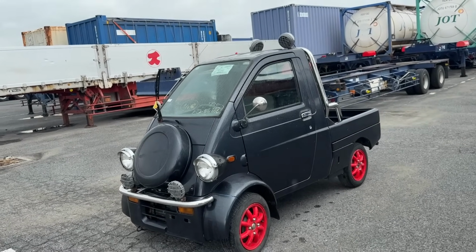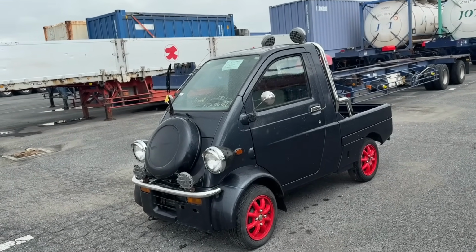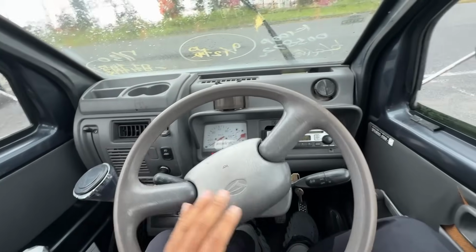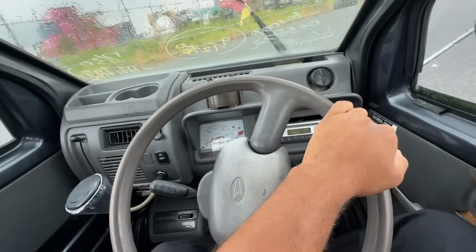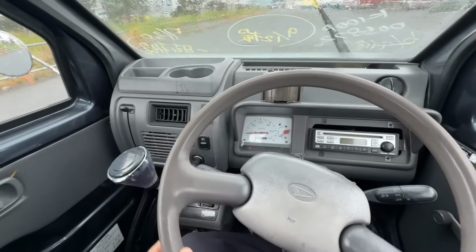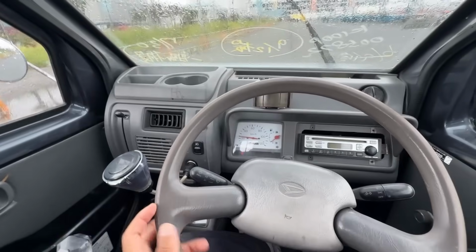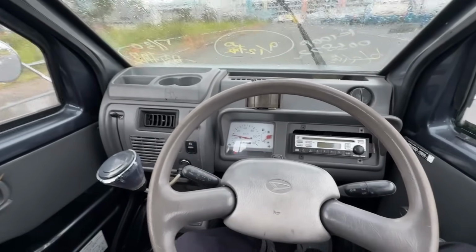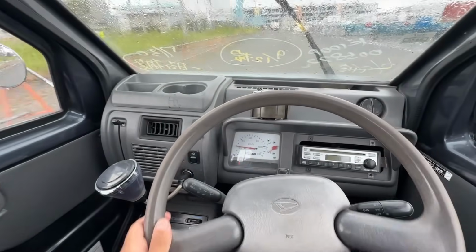I'm so torn between, wow, I love Japan so much, and wow, would I love to have this car back in New York. Next time I come here, I gotta bring some gas. Now let's see how it drives. I have absolutely no gas, so I don't want to go too far.